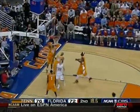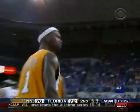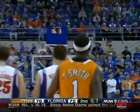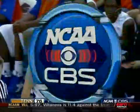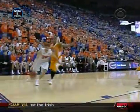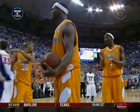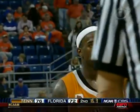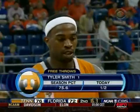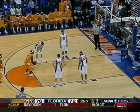Kalantis with 20. Doubled inside. Kalantis was going for the rebound with Tyler Smith. And Kalantis fouled. Yep, his 4th. 16 seconds to play. Undefeated Florida at home, 15-0. Tennessee has come in here and won 4 consecutive games over the last 4 years.